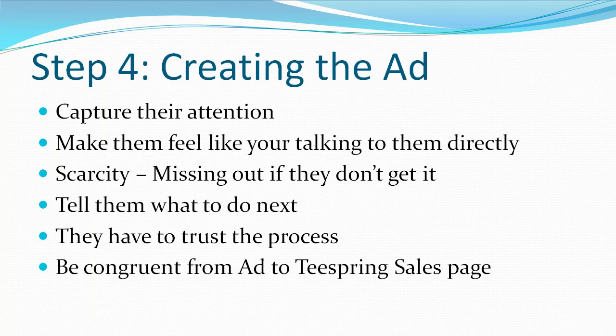Once you've got all that set up, the next step is to create your ad. Obviously, we'll be creating our ad within Facebook, and it's really important that you capture their attention. As you're aware, Facebook can get quite messy, with heaps of different distractions, and you have to remember that people use Facebook as a social media platform. They're not there to buy stuff. So your ad has to really stand out. If it doesn't stand out, they're not going to click on it.